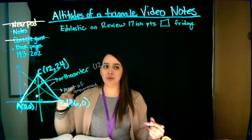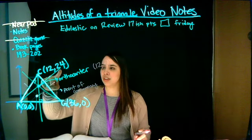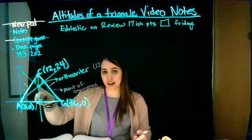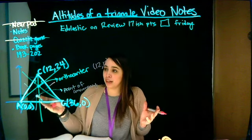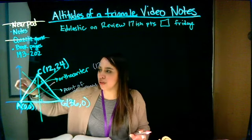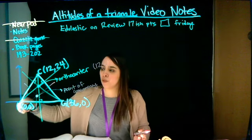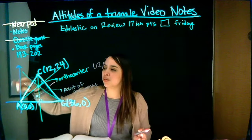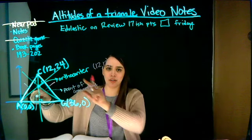Okay, so do you agree that you need to have at least 2 lines or 2 altitudes to find where they intersect? You don't need all 3, you just need to find where 2 of the altitudes intersect. If you find where 2 of the lines intersect, you found the orthocenter.